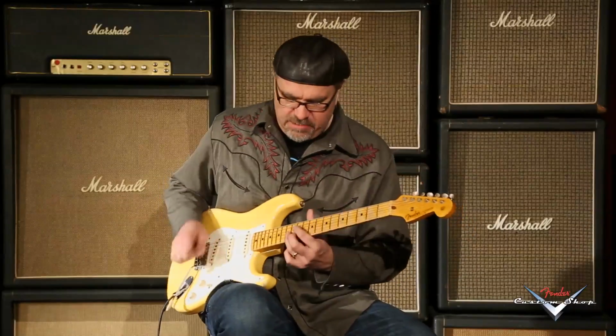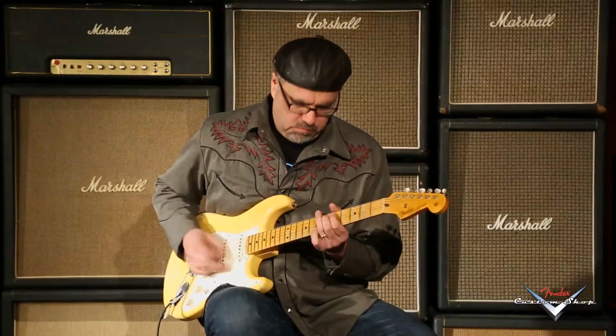Stratocaster blonde. This thing's a wicked axe. That's all I'm saying. Fender Custom Shop, 1956 Stratocaster, Heavy Relic, and Nocaster Blonde. Who'd have thunk it? Here at Wildwood Guitars. Later, cats.